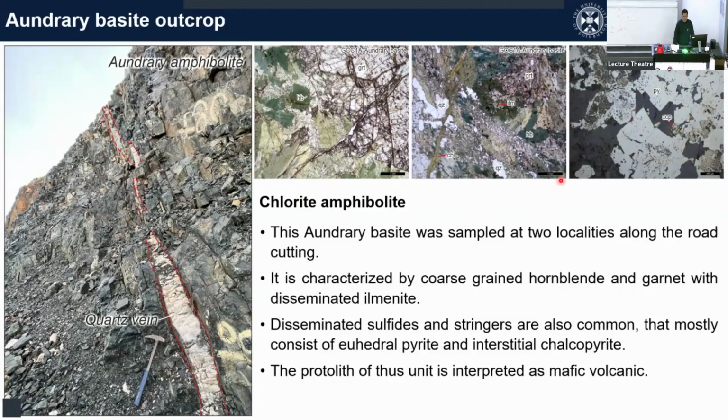And again, similar to the garnetiferous unit, we are still unsure about this Andrary basite. Is it part of the hanging wall or part of the footwall stratigraphy? But it's in a different stratigraphic horizon or belt. So it could be different systems, or it could be the same big system, but we're still not sure.